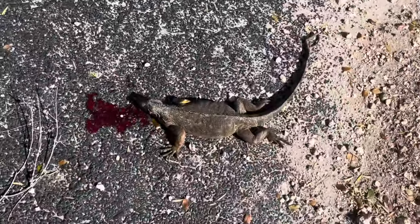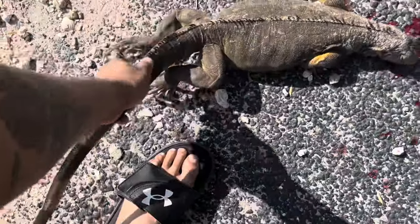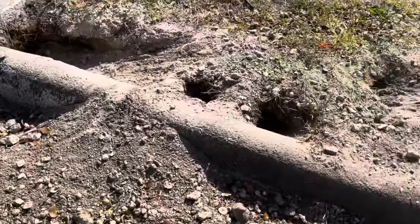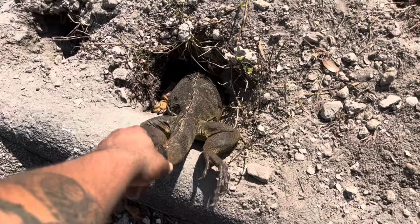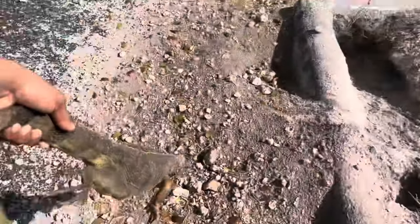This one right here is not a baby by any stretch of the imagination. That is a full female iguana just packed with eggs. Insane. It's got to be at least a 5 to 6 pound lizard. And this guy was out here trying to dig, go inside these burrows. It's absolutely incredible. We got two of them. We'll have to swing back over here later.